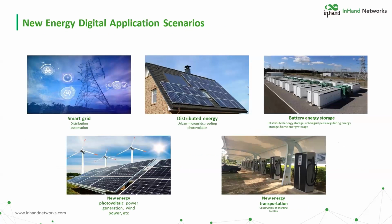And here are some application scenarios. Smart grid, smart energy. As you can see here, I won't name them one by one.